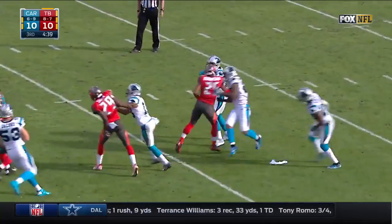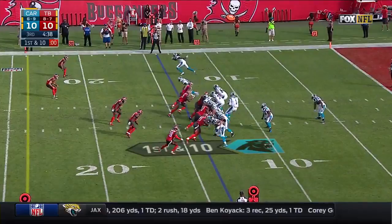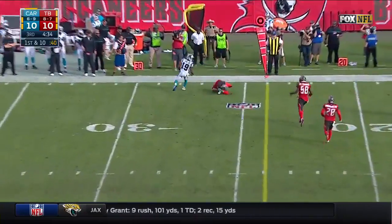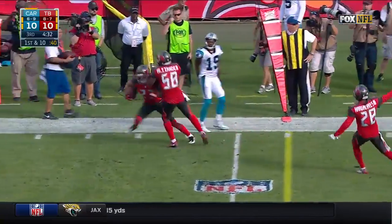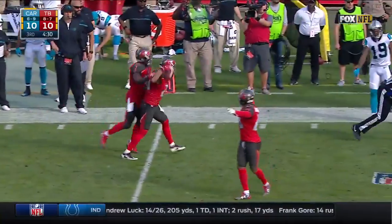And a fair catch by Ginn at the 14. Just to get it off ahead of the play clock expiring. And a throw to Ginn. And that is an interception by Chris Conti.